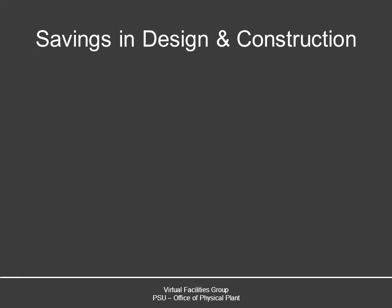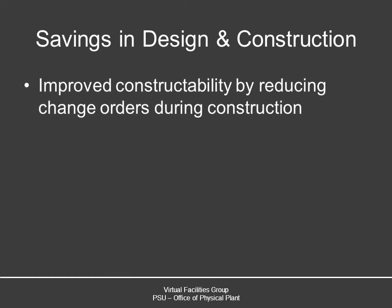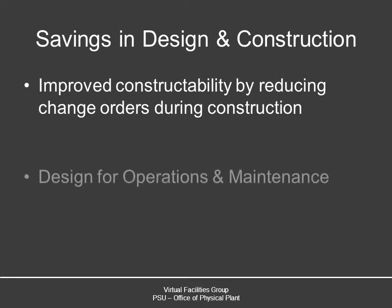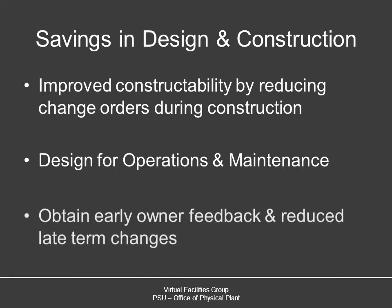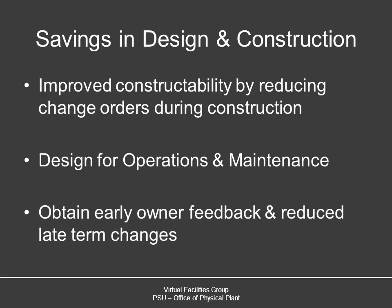By performing these early design reviews, we've realized some significant benefits. The first is that we have improved constructability of the project by reducing change orders during construction. Secondly, we have a facility that is optimized for maintenance and its overall life cycle. And last, we can obtain early owner feedback that again reduces late-term changes in the project.